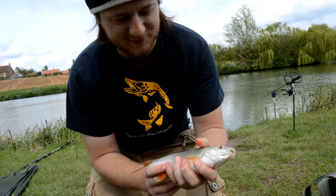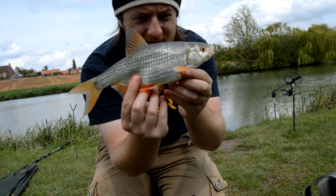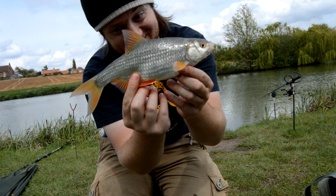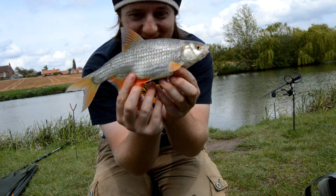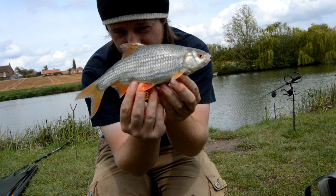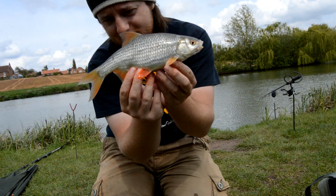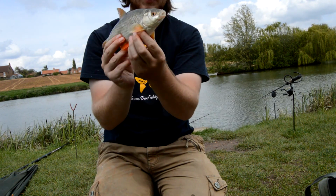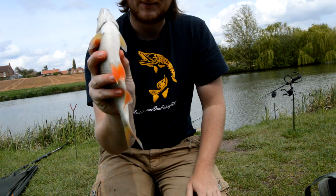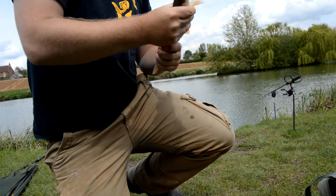I've had a few decent roach now, of that sort of calibre. Still, no carp. It's a nice fish, I'm not going to lie, that is a lovely fish. But we've not come after roach or rudd. We've come after a king carp. So we'll get him back. Big fat girth on him anyway. He must be munching all my pellets. Big belly. So yeah, we're getting slipped back.